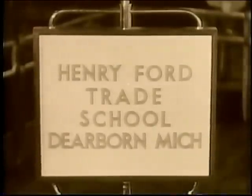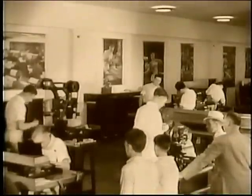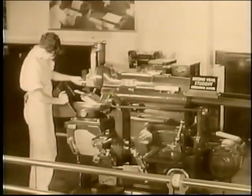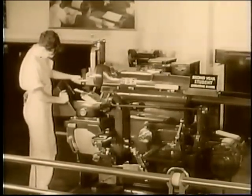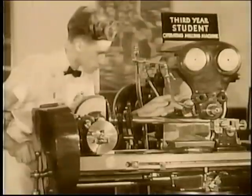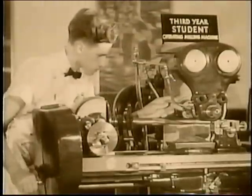Henry Ford has a keen interest in the practical education of youth. At the exposition, pupils from his trade school at Dearborn show how they learn to perform a useful part in the modern world of work and play. During a four-year course, trade school pupils alternate between classroom and shop.